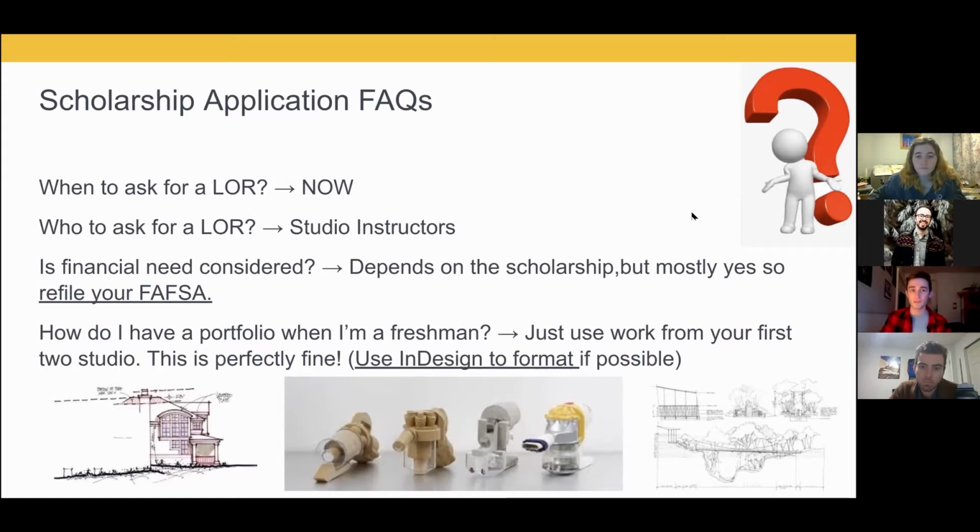Another question a lot of people have is about financial need and whether that's a consideration for scholarships. The way this application works is it actually applies you for a whole range of scholarships. So the answer depends on the scholarship. But because many of them do have a financial need aspect to it, it could be in your best interest to refile your FAFSA. That's something you should be considering because they will have access to that when reviewing your application.